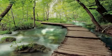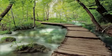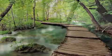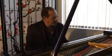So let's listen to the mid-range on this piano. They put new hammers on this as well. Beautiful tone. Beautiful. Listen to the bass.